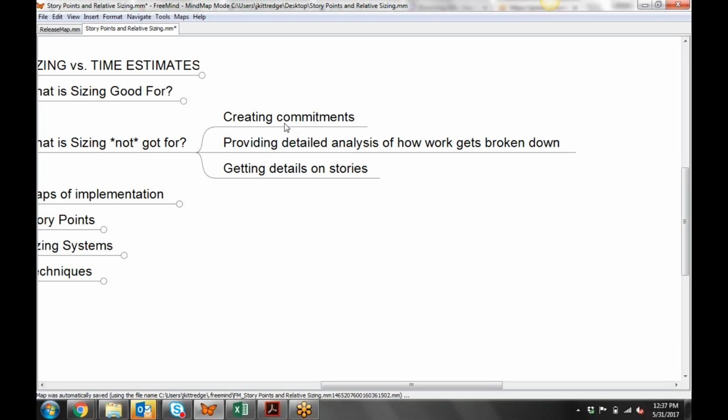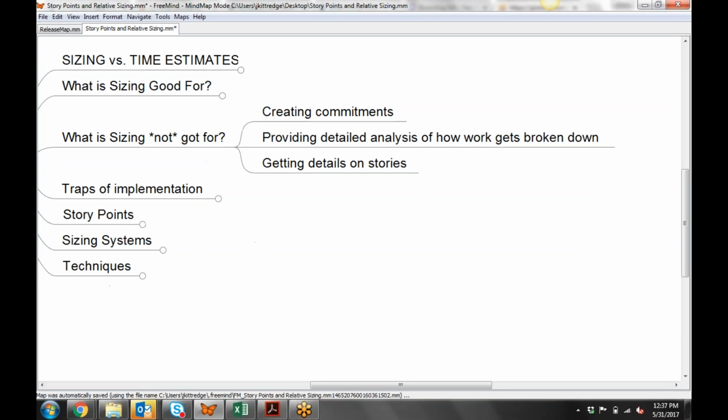Because of that, you can't realistically come up with commitments based on that. Your whole sizing premise has uncertainty built in, and a commitment is based on certainty. So you basically need the team to commit to something for a deliverable. And that comes as part of the sprint planning process, or when you do a further breakdown of estimates, which goes back to the time estimation that we're talking about there.